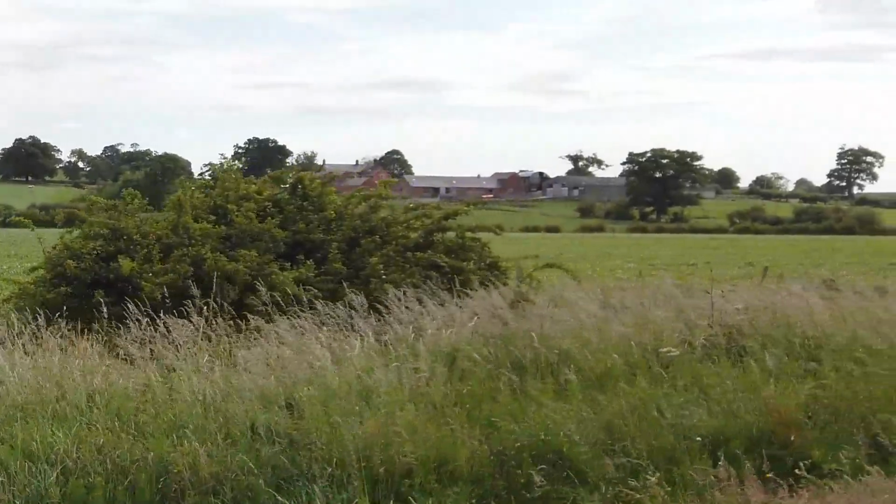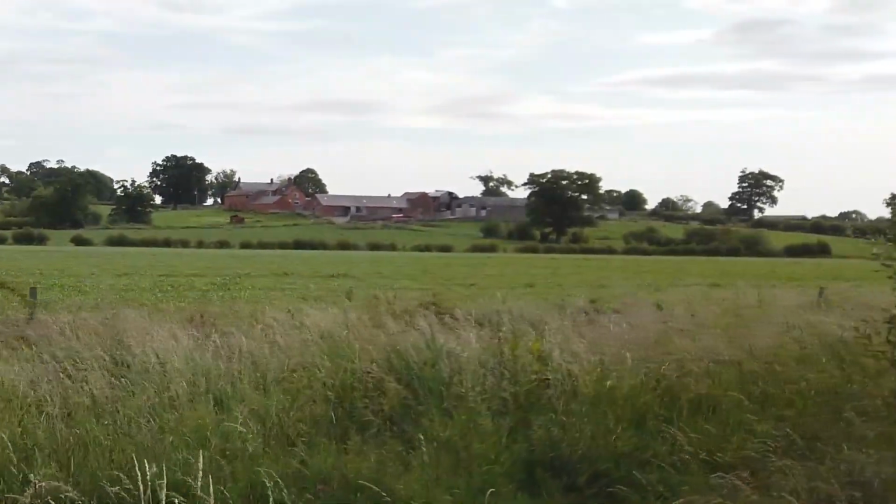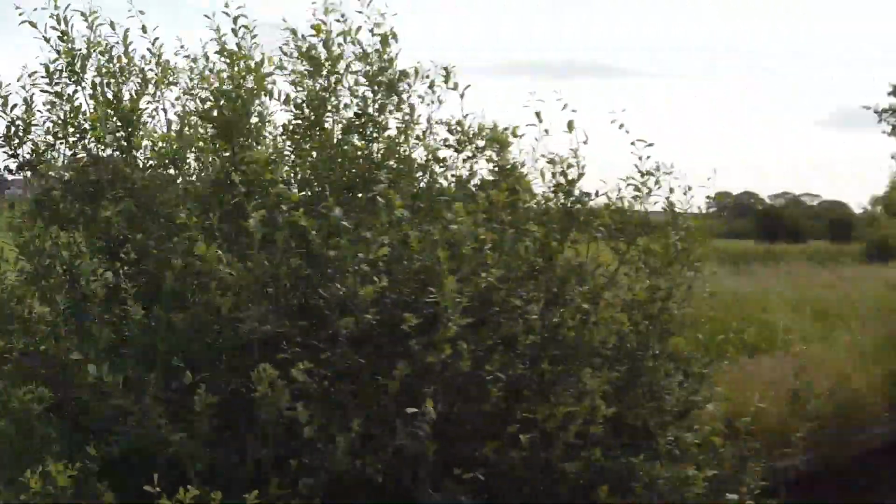Yeah, it's a great property. Look at that farm, beautiful there on the hillside, overlooking this beautiful view.